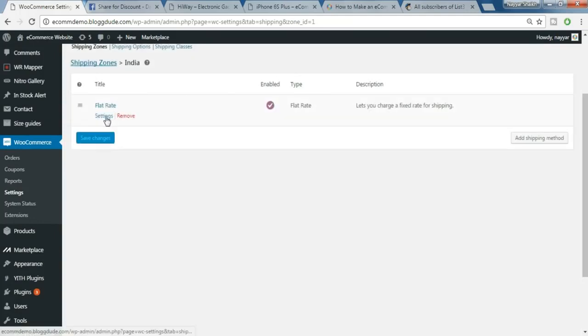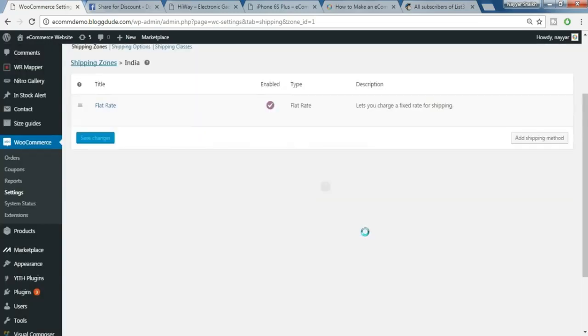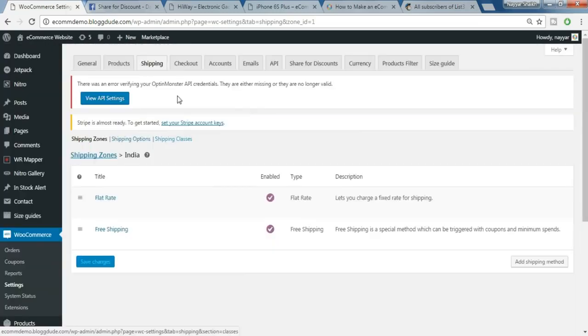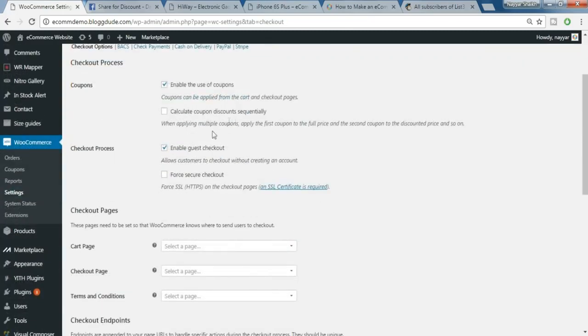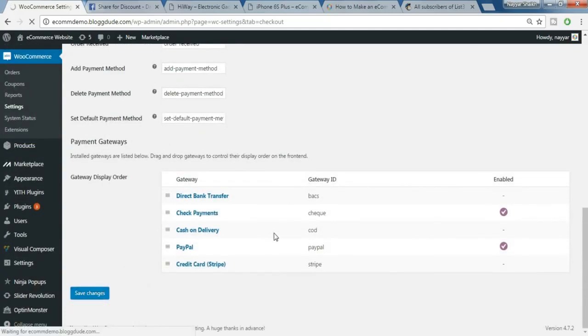You can also offer free shipping. Okay, so click on add shipping method. You can add free shipping. Click on add. Now let's come to checkout. In checkout options, we can also use coupon for discount. Subsequently, you can use coupons. Fine, so just tick mark over here and click on save changes.